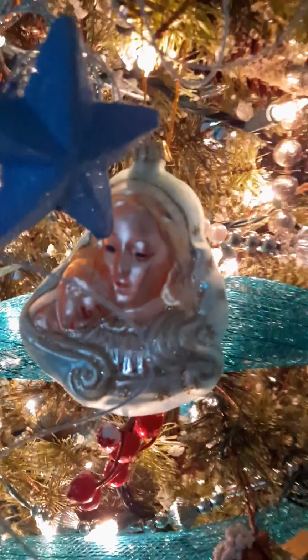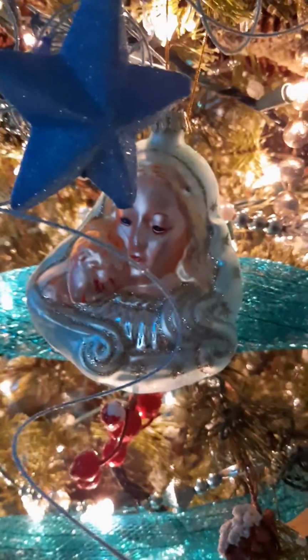And let's take a closer look at our tree here. I'm not going to film the top, but let's see. Oh yeah, this is a bird. This is a bird. Here is another fairy. This is really cool. I love that one. This is pretty. This is Mary and baby Jesus, I think.